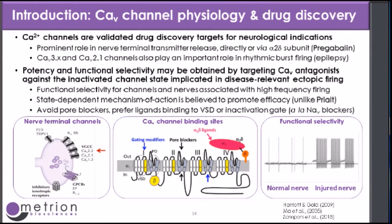And if you look at the graphic on the right-hand side, this is an explanation of why state dependence can be quite useful. So if we look at the normal nerve trace, we're looking at the action potential firing in an uninjured sensory neuron. There's only a low level of action potential firing, and there's a negative resting potential. So the channels are just leisurely transitioning between closed and open and inactivated.